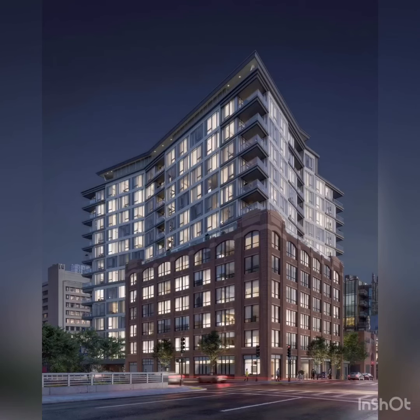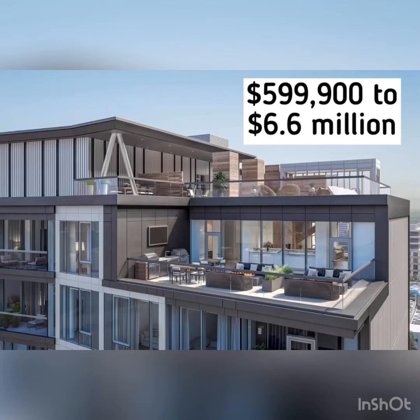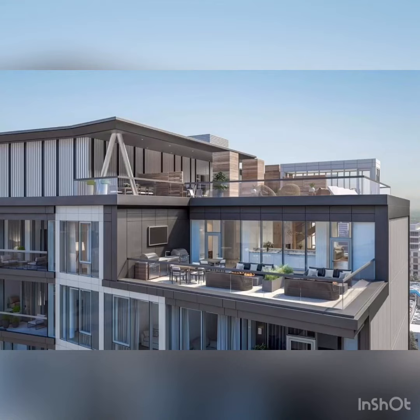So maybe it should come as no surprise that the condominium prices at 100 Shawmut go all the way up to $6.6 million. And if 100 Shawmut does sell a $6.6 million condo, it will be the highest price paid for a South End condo ever.